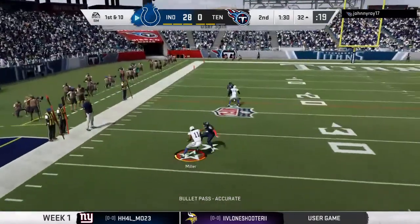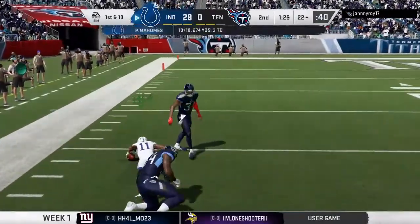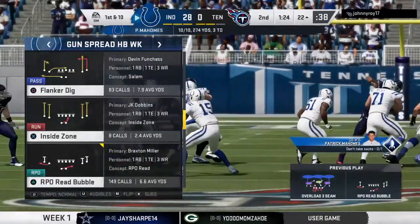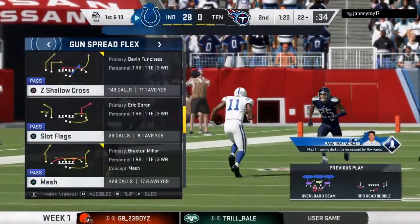Mahomes going to pull it out and keep it himself. Quick pass out to Miller. And brought down, but not before they're inside the 25. A gain of 11 that time, and a Colts first down.